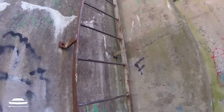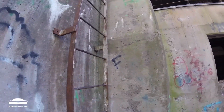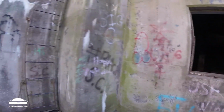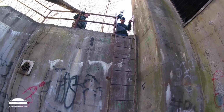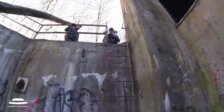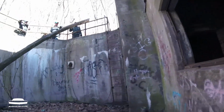But okay, so I came down this ladder and it is weird. I'm going to leave this recording. I don't know if you can reach it, but I'm going to try to pass it down to you. It's like 10 feet, right? You could drop it or what? Oh man, yeah, we're not going to go in this way. Oh, you're all wusses.